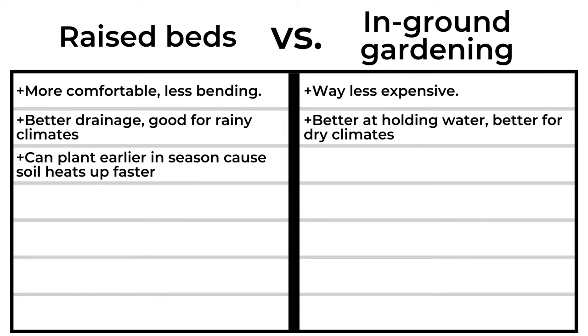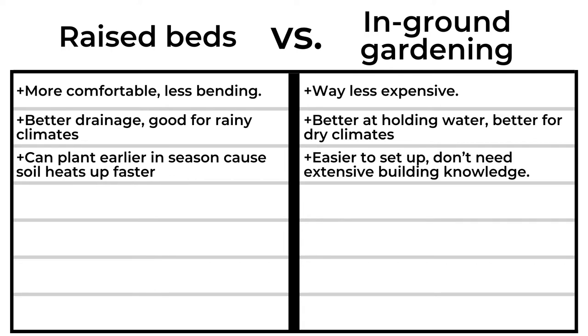In-ground beds are easier to set up and you don't need extensive woodworking or building knowledge to construct them. On a related note, in-ground beds take a lot less time to set up. Raised beds have less weeds because they're higher up off the ground and aren't using native soil.